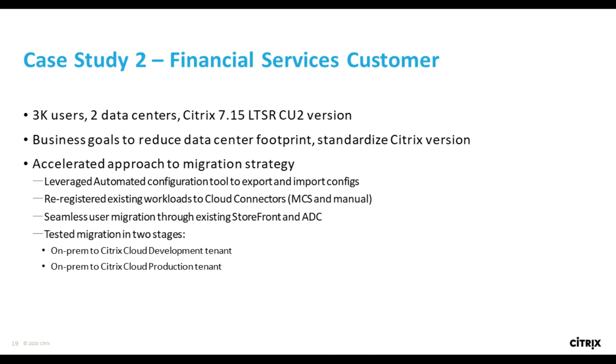Thank you, Brendan. For the case study number 2, we have a financial services customer. To give you a quick overview, they operate different types of businesses, including banking, pharmacy, and retail stores, all of them with different subdivisions. In addition to that, this customer is constantly acquiring new companies for the book of services. So right now they have 3,000 users, 2 main data centers, and a mix of Citrix versions. So now you can imagine the complexity of the Citrix environment.